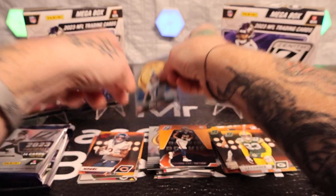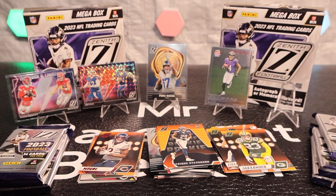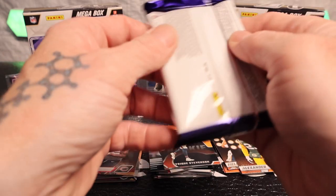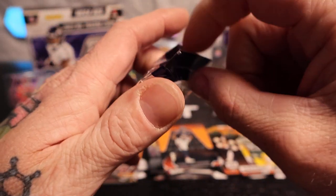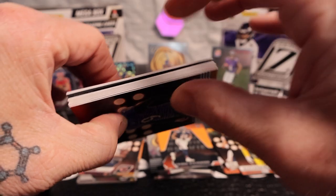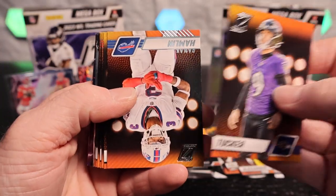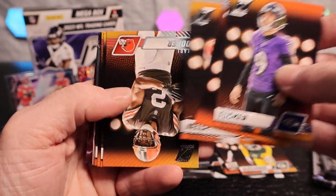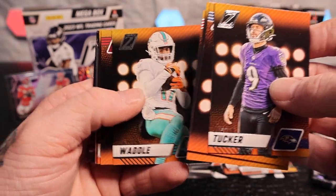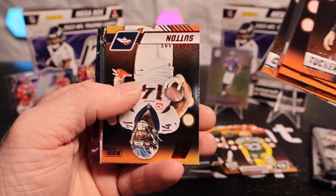Uh oh. Messing up stuff now, knocking everything off. Okay. We got Justin Tucker, Jamar Hamlin, Travis Kelce, Murray Cooper, Waddle, Drake London, Jamar Chase, Aaron Donald, James Conner.